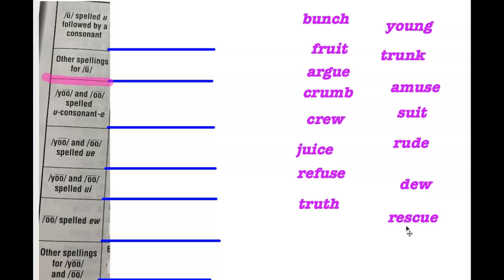So my question is, boys and girls, what do these words all have in common? Think about it. Okay, take a moment and think about what do they all have in common. Well, if you said that they all have the short or the long U, you are correct. And if I look at the words, I can see most words have a U in it. There's a couple that don't, but they do have a U sound, which is strange, right?